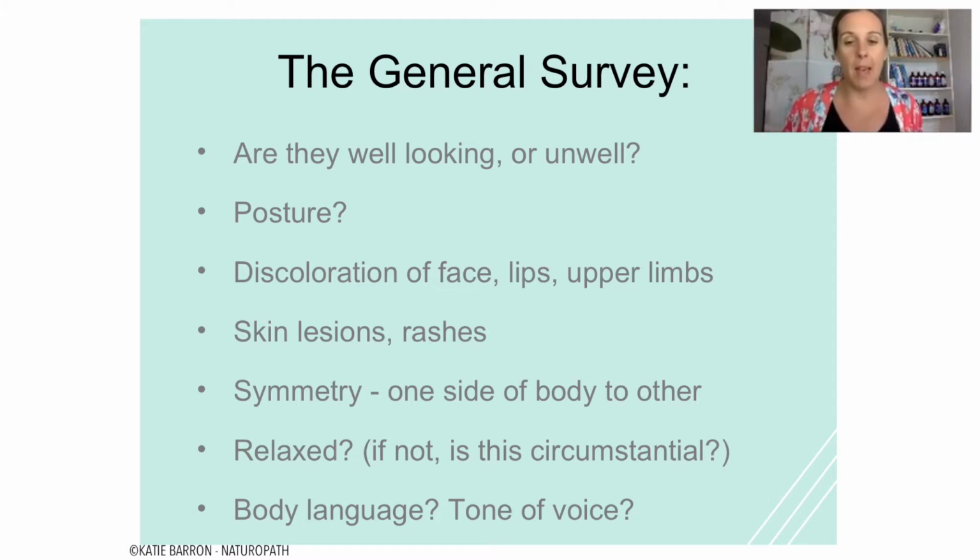Okay, body language, and the tone of voice as well. Obviously, you need to have clarity with what you're using for sound. So make sure that you're taking note of all of those sorts of things. And we talk a little bit more about that when we talk about the mental state assessment.